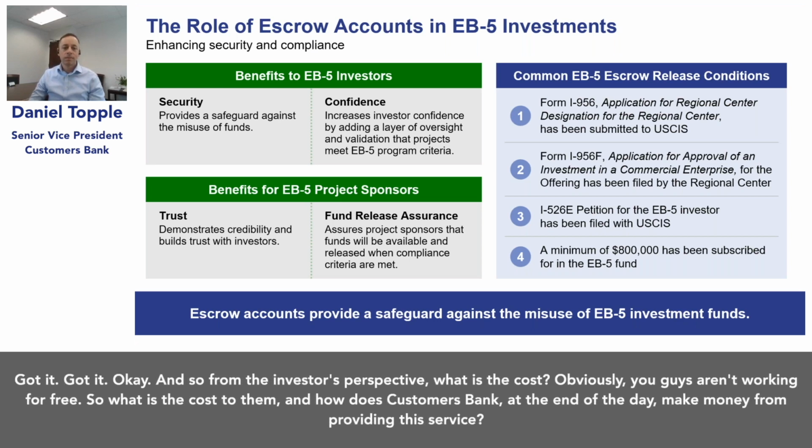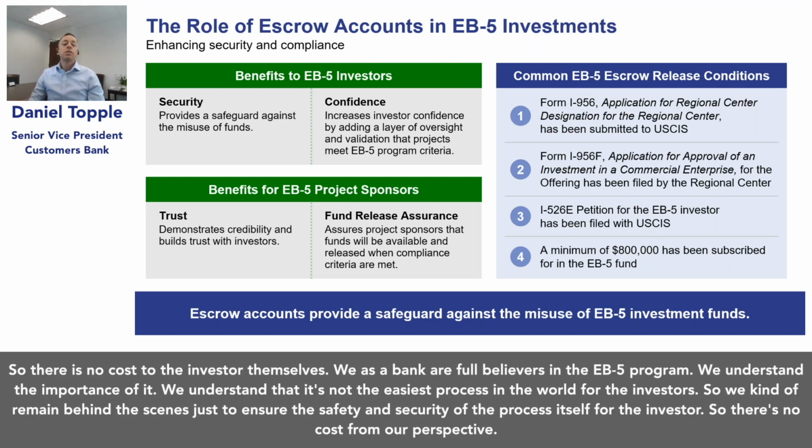Got it. Okay. And so from the investor's perspective, what is the cost? Obviously, you guys aren't working for free. So what is the cost to them, and how does Customers Bank, at the end of the day, make money from providing this service? So there is no cost to the investor themselves.